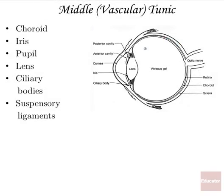When we go deeper, you have a lot going on in the middle tunic, also called the vascular tunic. Vascular means having to do with blood transport, getting blood into an area. So there's a lot of circulation coming into the eye, and it's thanks to the middle tunic. So the choroid, I'm going to color this in red. And it is red in a living eye.